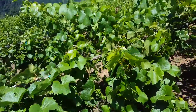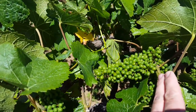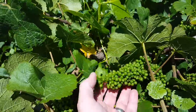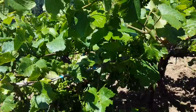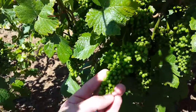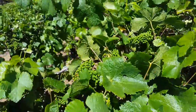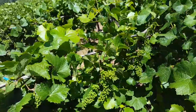The lag phase is the time during the year, about a week to 10 days long, where the berries will stop changing in size. They won't get any larger for 7 to 10 days, and it's a shift in the vine's carbohydrate production. So directly after the lag phase, we go into veraison, or the color change. But during lag phase, supposedly, the grape clusters will be roughly half the size that they will be at harvest.